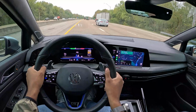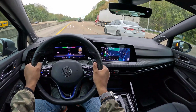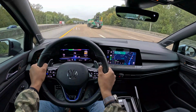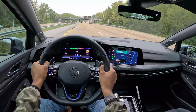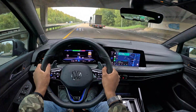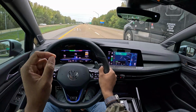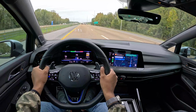Alright folks, I'm rolling into my final thoughts here on the 2024 Volkswagen Golf R. Folks, this is a fun little rocket ship. You will not be disappointed. The one thing I can't stop thinking about for some reason is the Acura Integra Type S. I feel like this is what the Integra Type S thinks that it is, if that makes sense.